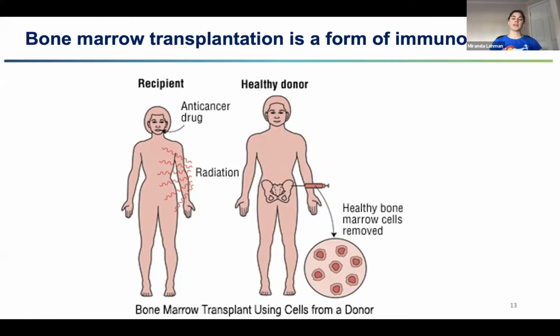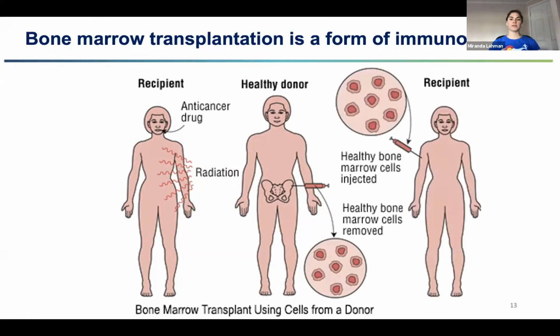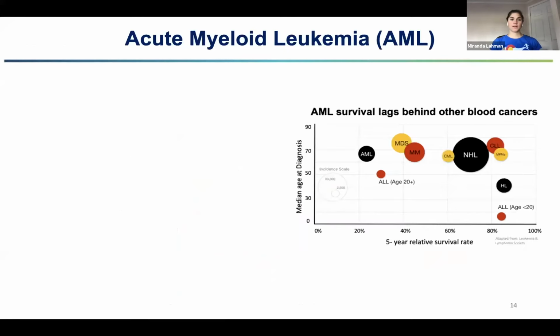By transplanting the bone marrow, you're able to give the recipient new bone marrow and effectively a new immune system. And that immune system can hopefully identify and see the cancer, specifically the leukemia in the bone marrow, and eliminate it. Now, this is often done in the context of acute myeloid leukemia, which is the disease that I study. AML is a really heterogeneous disease. It has all these different flavors of leukemia. And so its survival actually lags substantially behind that of other blood cancers.